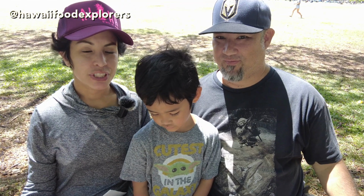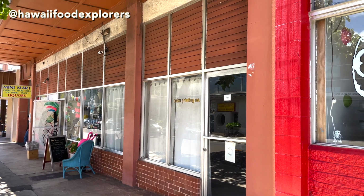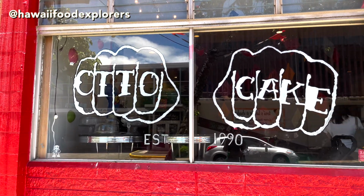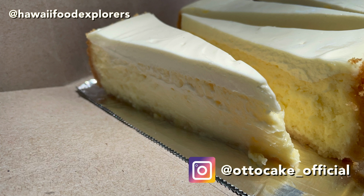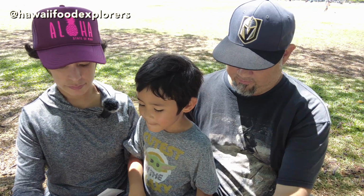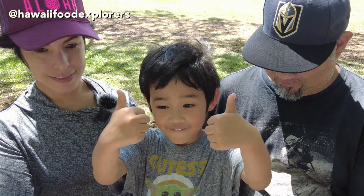Okay, we picked up some cheesecake slices and a couple of other things from Otto Cake, which is across the parking lot and across the street from Earl. So just a short walk away. So we're gonna start off with the pineapple cheesecake. And that was the child's choice, right? It's good.